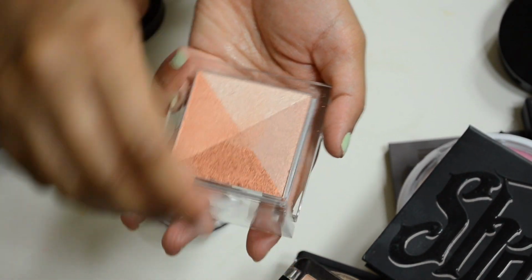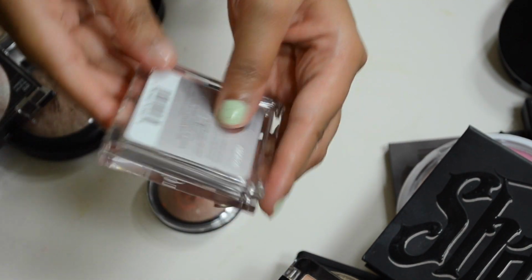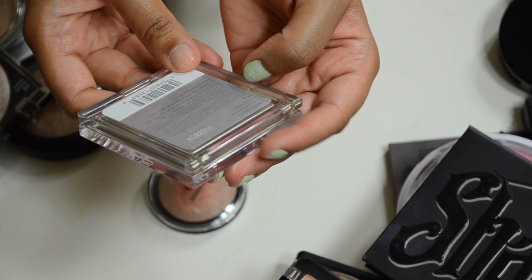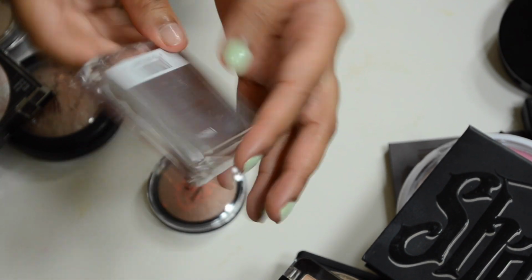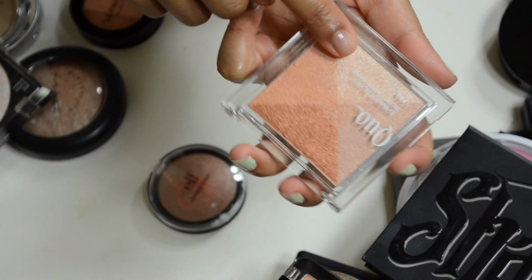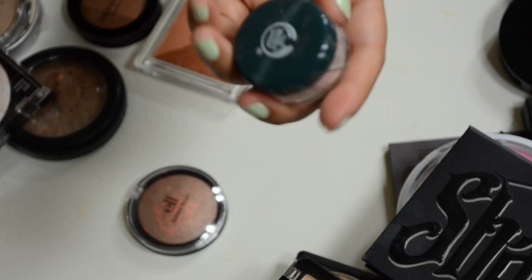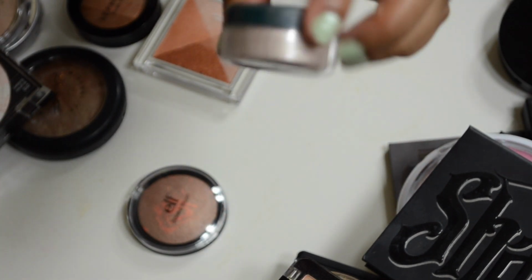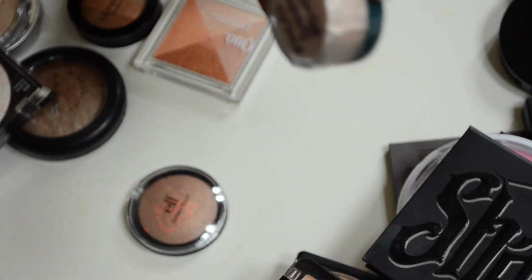Next I have this Kubo highlighter, and it's actually really intense and beautiful. This is the Shimmer Block, and in Vegas Pyramid, so it's actually really intense and beautiful, so I'm going to keep this one. And then this, one of my friends shared, this is from Faces Canada. It's a very beautiful highlighter, so I'm gonna keep this one.